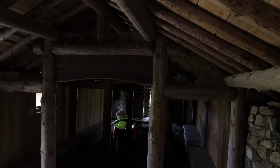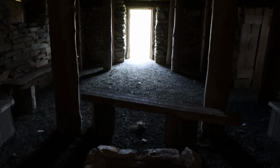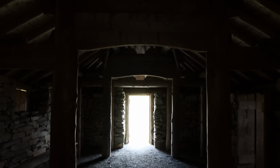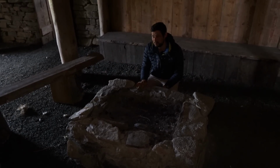This is a fire pit in the middle of the longhouse, and although they've got a hole in the roof above it, it would have been incredibly smoky in here. And because there's no wood, no trees growing on Shetland, they would have burnt either driftwood or peat, which is what the local Picts and even the crofters until very recently used as a fuel source.